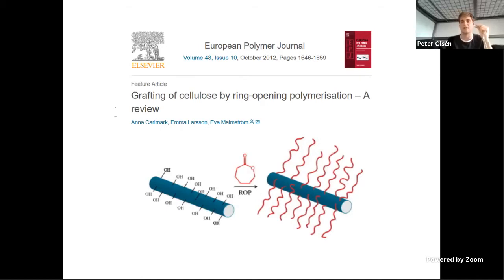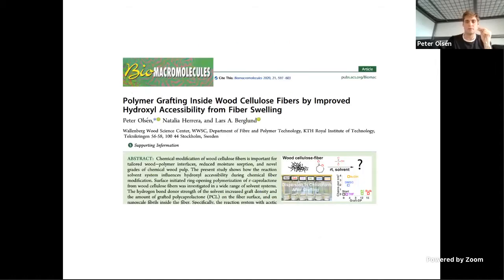And our target modification in this case was to ring open and polymerize from the surface of the fibers. And there has been a lot of attention in the literature about these synthetic approaches as well, working with both macrofibers and nanofibers. And a lot of work has been done by the new WWSC director, Eva Malmström, on this topic. So our approach here was more or less to try to understand how the specifics of the reaction system influence the outcome, or the grafting outcome.